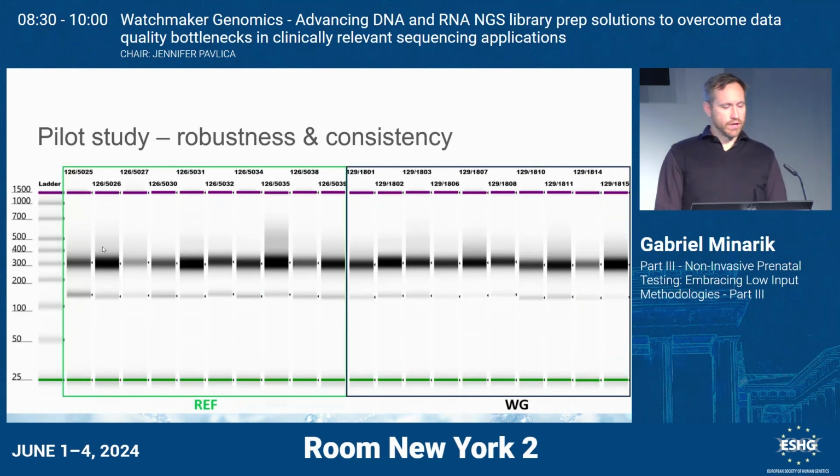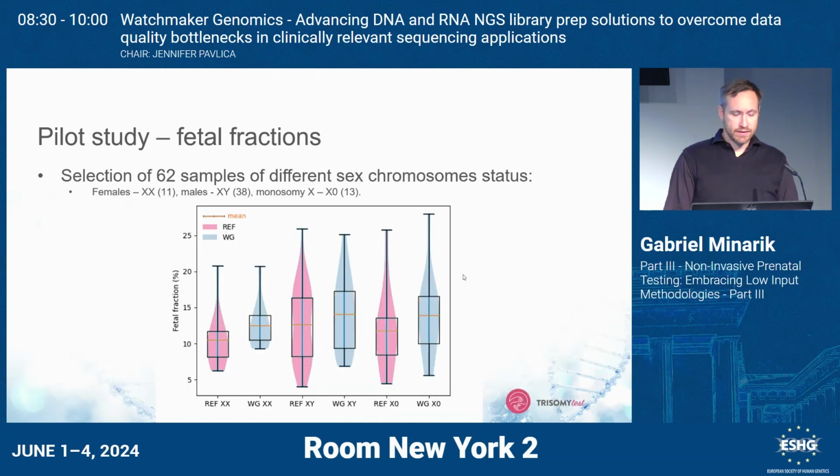Of course, we are looking also for more robust and more consistent results from the library prep. You can see that the reference method has some different amounts of genomic libraries prepared from, of course, different amounts of DNA at the beginning. But when you look at the consistency of the peaks, you can easily see that it is more consistent on the same samples that the Watchmaker has.